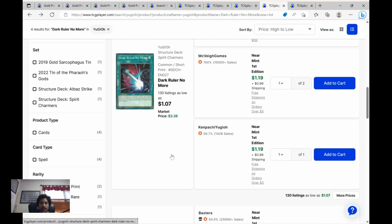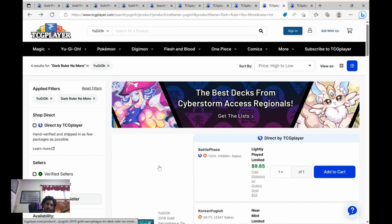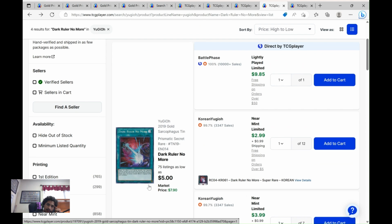Dark Ruler No More. So I was going through this earlier. Essentially, I really like Dark Ruler No More as an option for going second in the side deck, maybe even the main deck. I understand it's not really going to affect Purrely, but it'll affect everything else. If you're playing Branded with the Dark Dragoons and don't want to deal with the Albaz, bam, Dark Ruler No More. You're playing Swordsoul, Dark Ruler No More. You're playing Superheavy Samurai, Dark Ruler No More.